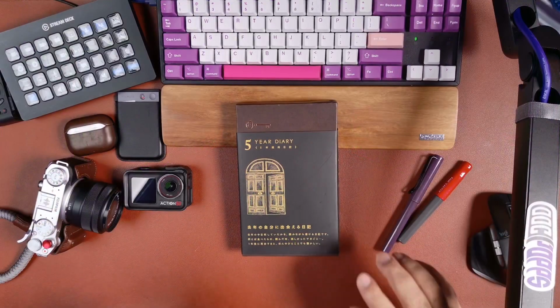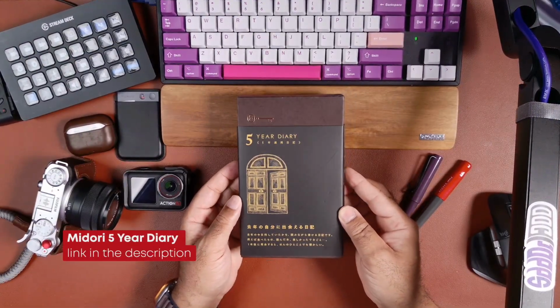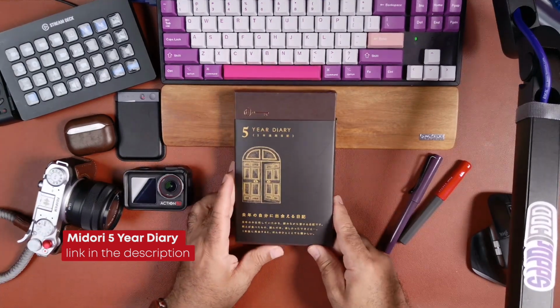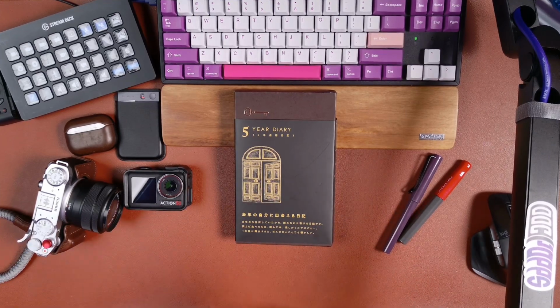Let's pop over here and check it out. This is my Midori 5-year journal. This is from Japan. And I really like this because of the paper quality and the build quality, but we'll dive in a minute. Basically, a 5-year diary, it says right here on the front, "Konen ni jibun no deru niki, konen no kyo nani o shite ka."